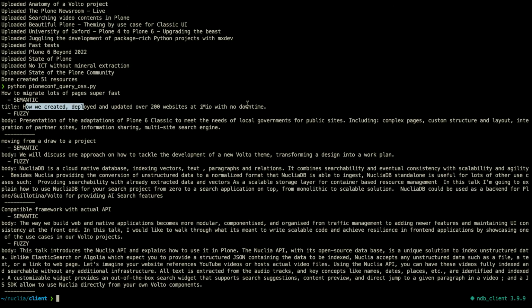Do you see it properly? On Fuzzy Search, you will find different things because, of course, any of these words is in the title. But it's what I was looking for. I'm finding the information I was looking for, but I'm not finding it by Fuzzy Search, or even by full text search.